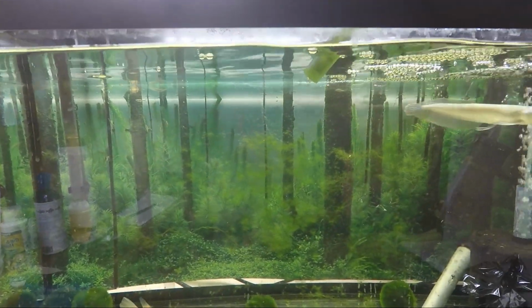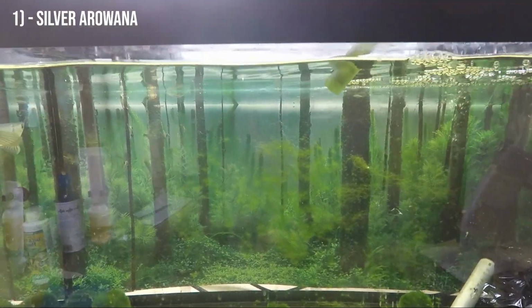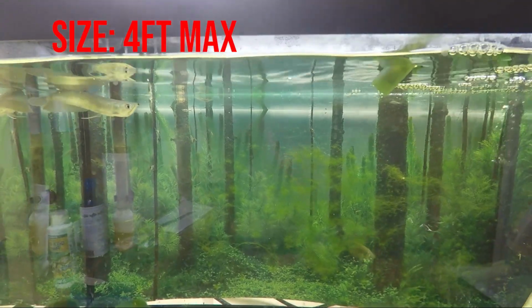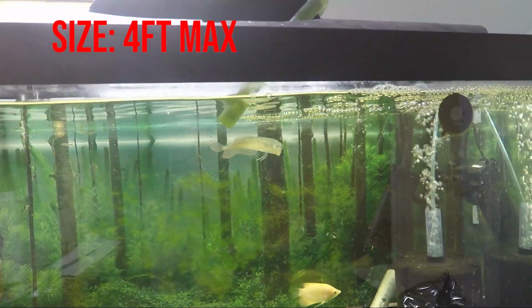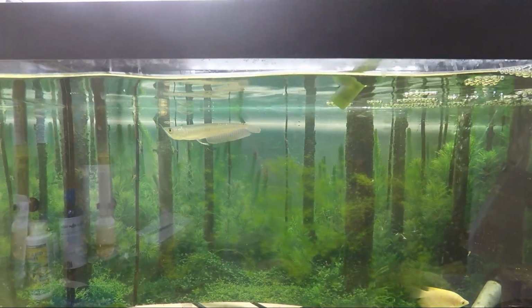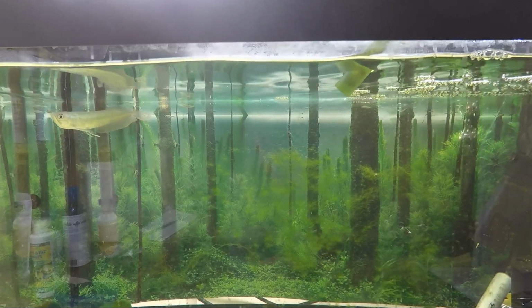Alright, so the first fish we're going to be talking about today is the silver arowana. The silver arowana gets to about 4 feet maximum in the home aquarium as well as in the wild. These fish grow really big. They also grow really fast as well. They can reach up to 2 feet in the first year.